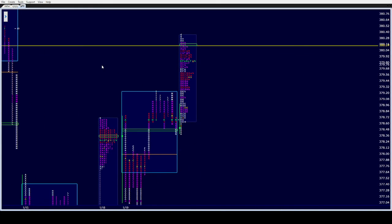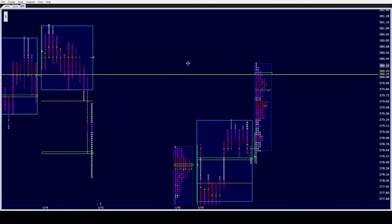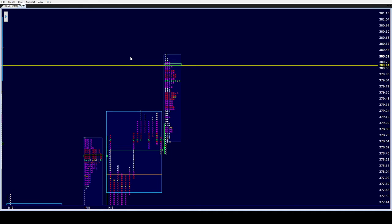For the downside, and right now our pre-market high is 380.35, so right below where that POC is from the 14th. For the downside, we'll use yesterday's high of 379.23. Then below that, we have 378.83, which was our afternoon pullback low in K yesterday. Overnight low of 378.39, and yesterday's low of 376.75.